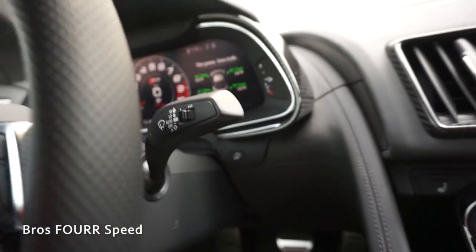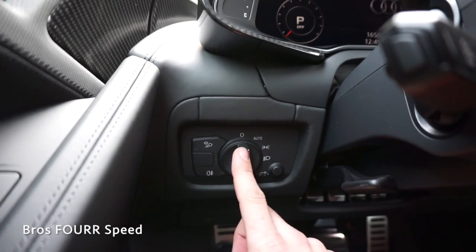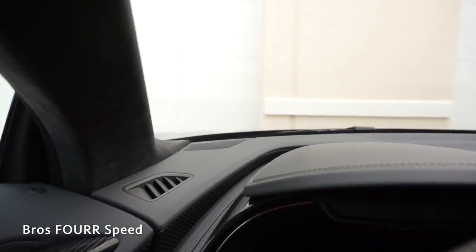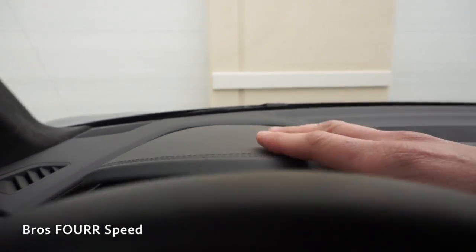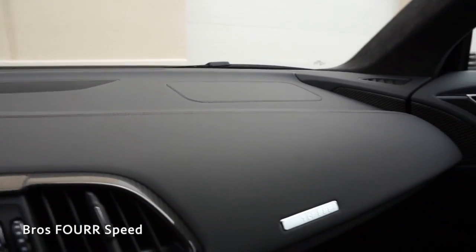On the back side of the steering wheel, this also has the paddle shifters again. To the left side of the steering wheel is all of the headlight controls, along with the daytime running lights and parking lights. There's more leather and carbon fiber running along the entire dash. Hopefully you can see the carbon fiber piece goes around the entire center gauge setup, along with more leather and stitching. It runs across the entire dash again.